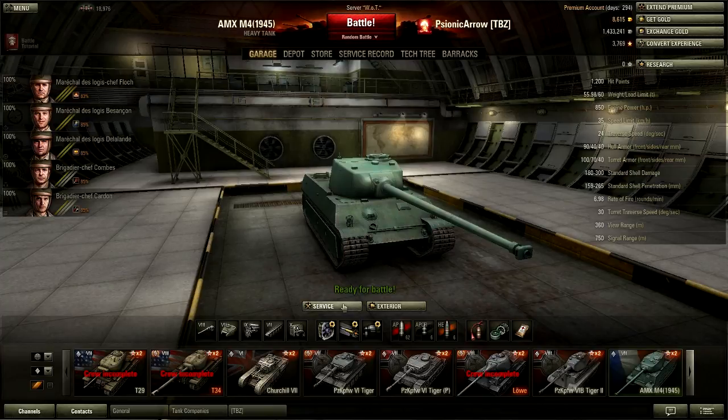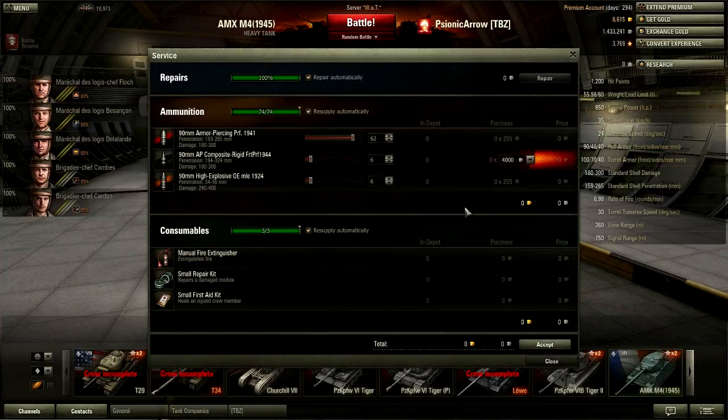And ammunition wise, 62 rounds of armor piercing, 6 rounds of premium, and 6 rounds of HE. With 212mm of penetration, I don't really need to switch to armor piercing or HE to stop the cap or something like that.